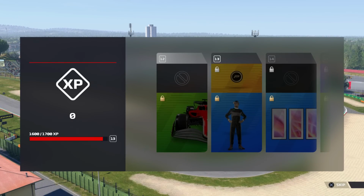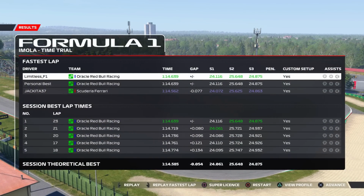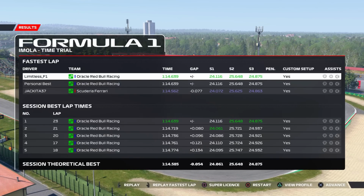So I do run quite high tyre pressures. You want to be running it as high as possible, ideally. If you're not getting overheating issues, then you're going to benefit from those high tyre pressures, you know, much better than the lower tyre pressure.